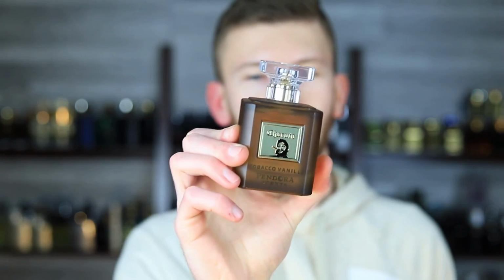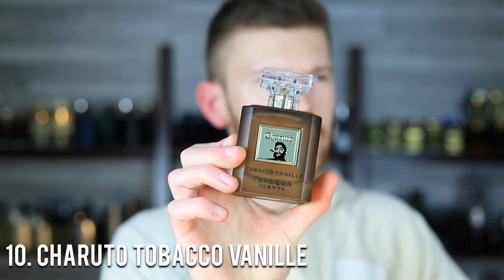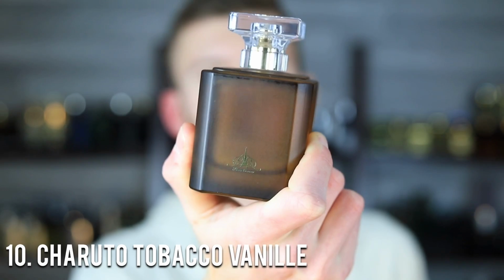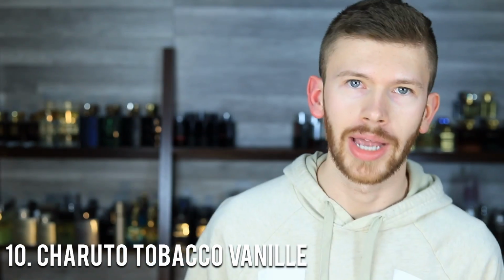Starting off at the bottom of the list, and this is not a bad performer, but when you compare it up against the top 5, it would be, but still it's a good performing scent. At the bottom of the list though, it's Paris Corner Charuto Tobacco Vanille. So Paris Corner has a lot of little miniature brands that kind of branch off. This one is a Paris Corner, as you can see on the back right there. I don't know if you can see it, but it says it. But this is, I guess, technically Pandora Scents, which is another line of theirs.